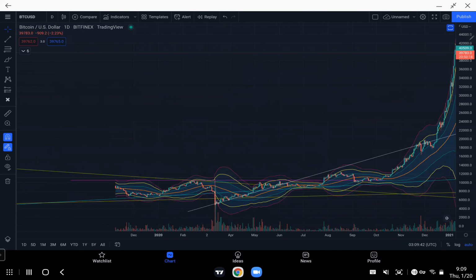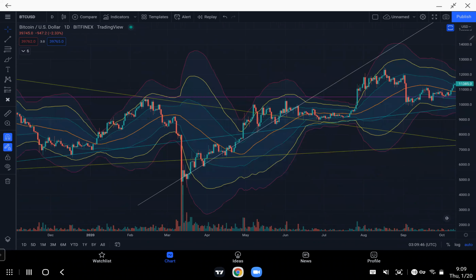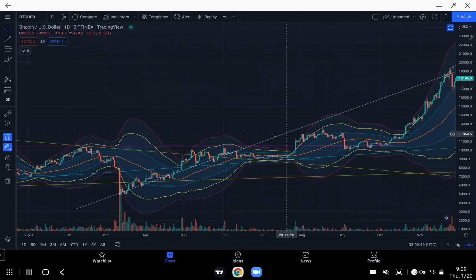If we keep going, as you can see, that's clear. You see how it's following that line I drew? That's dating back to March 2020. It's very clear. I drew this on the monthly, and then we zoomed in on the daily, and it's just following it, right?